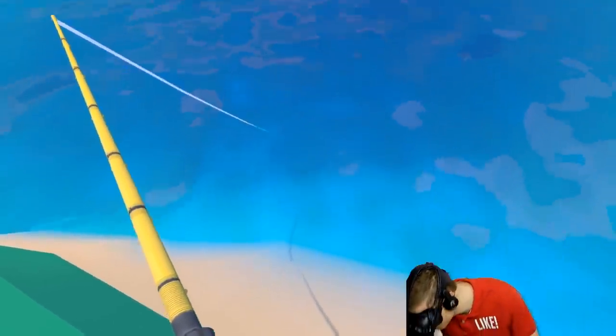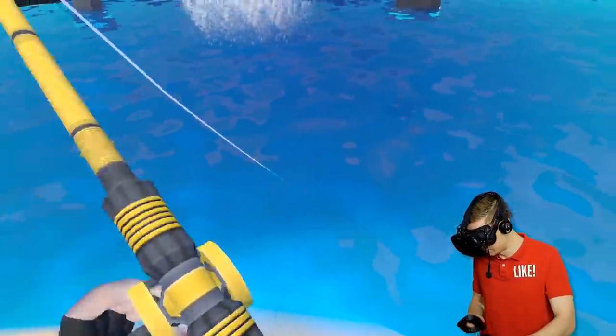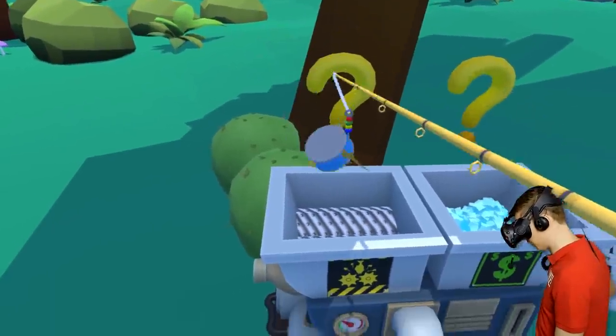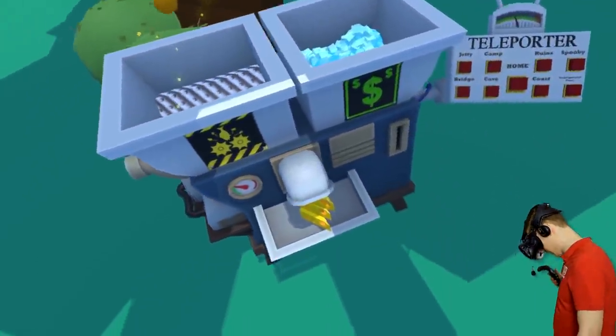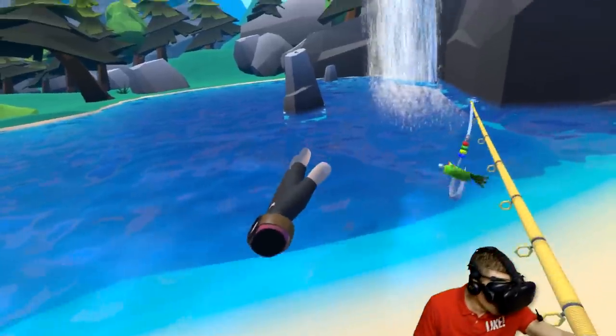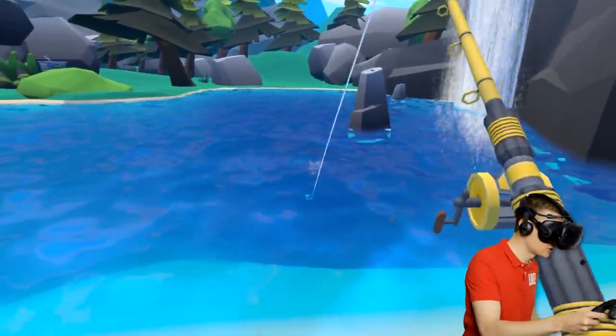Oh, we got a really tiny one though. Yeah, I don't think we need this one, huh? Come here, buddy. Come here. Oh, look at you. Bye-bye. Are you also gonna turn into cheese? Huh? Are we gonna get more cheese? Ew, it's a frog leg. Oh, right over there, guys. That is the wise fish.